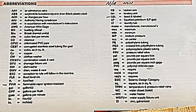Now, at the top of this page, you see that I put N/A, non-applicable. They don't give you that NA in this definition, but you're going to see it from time to time in this book. It'll say NA, meaning non-applicable, doesn't actually pertain to this particular thing.